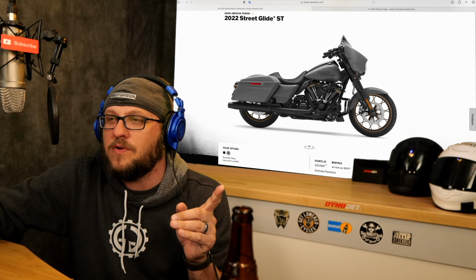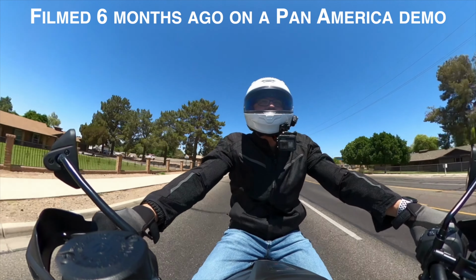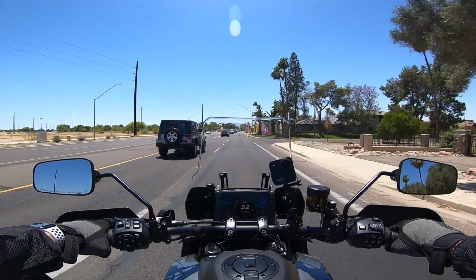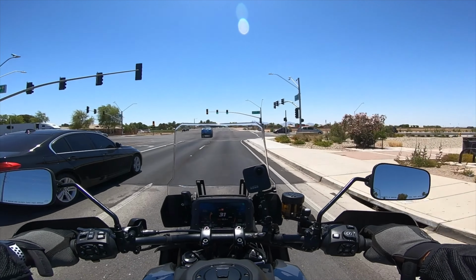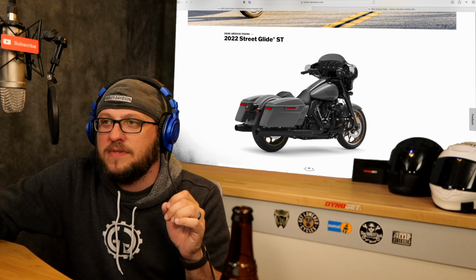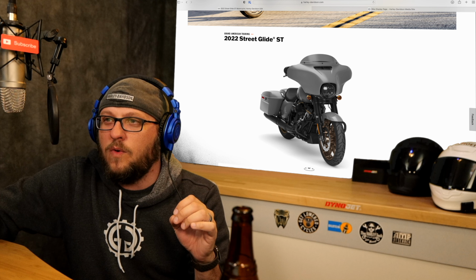The reason I'm annoyed is that I would love to see the aluminum frame, the liquid-cooled Revolution Max 1250 thrown onto a performance bagger. I'm going to go out and say I will be buying whatever the Harley Davidson Road Glide Special, I don't know what they're going to call it, but their performance version with all of this technology built into it. I just think the opportunity was now to use that power plant on a sport touring bike and just blow the Challenger right out of the water.